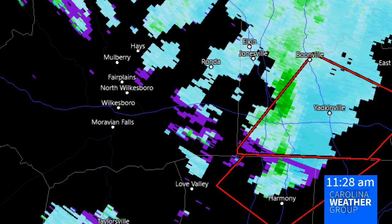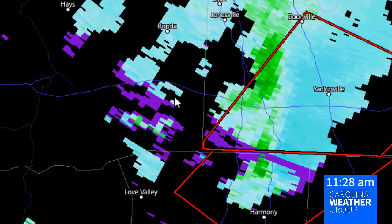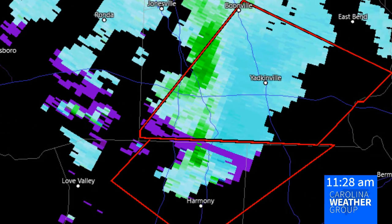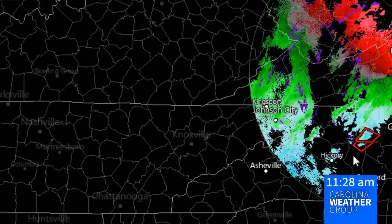Yeah, they're having a bit of the same conversation we are on our live platforms here at the Carolina Weather Group about the radar coverage in the area, trying to pinpoint exactly where this is. So really what that tells us, folks, is that if you're anywhere inside these polygons right now, you should be seeking shelter, because I can't necessarily circle it for you and tell you exactly down to the street level where this thing is, just because it's located so far away from radars.